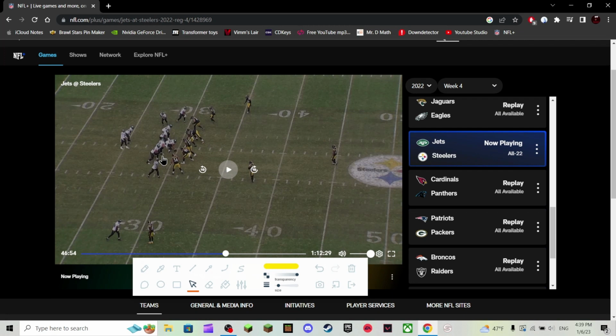So this is third down, the play following that last one. So we got Breece Hall in the backfield, Elijah Moore, Conklin, Corey Davis, and then we see Garrett Wilson in motion. He's going to be lining up right about here.